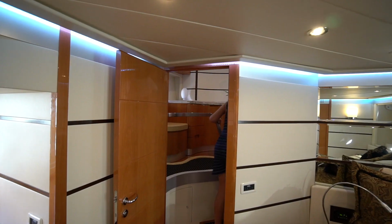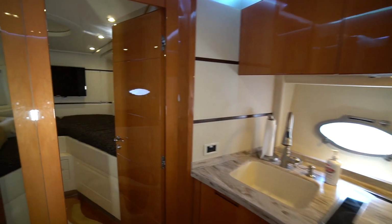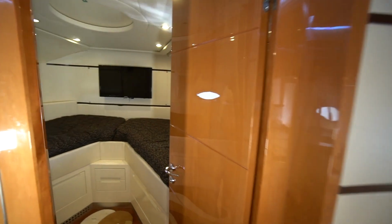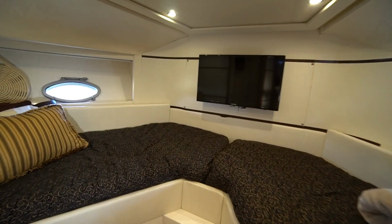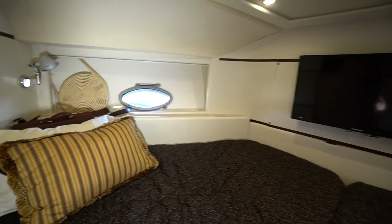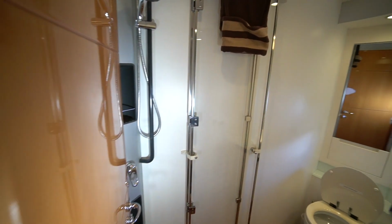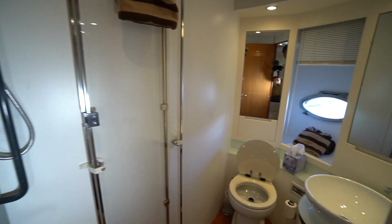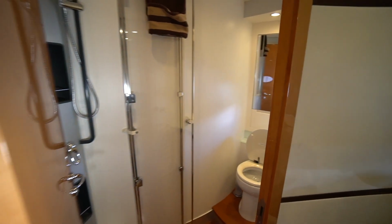Staterooms on the side. They're so pretty. A V-berth. I like the way it's spread out. A V-berth cabin here can be used to spill over luggage or crew if you'd like. It has an ensuite head as well, and plenty of storage. Convert it to your walk-in closet. Yes, that's what I like.